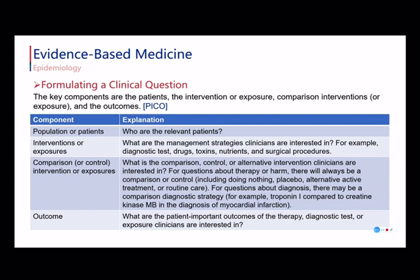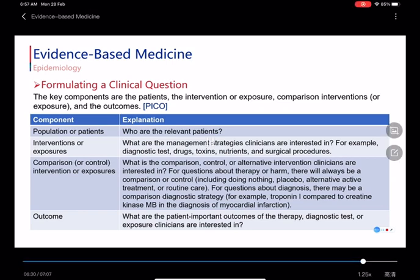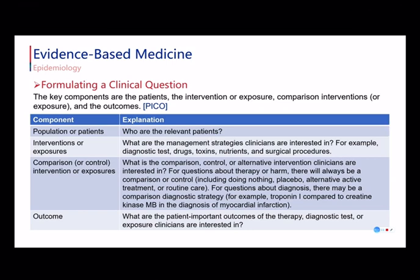Comparison or control intervention or exposures means what is the comparison, control, or alternative intervention clinicians are interested in? For questions about therapy or harm, there will always be a comparison or control, including doing nothing, placebo, alternative active treatment, or routine care. For questions about diagnosis, there may be a comparison diagnostic strategy, for example, troponin I compared to creatine kinase MB in the diagnosis of myocardial infarction. Lastly, outcome means what are the patient important outcomes of the therapy, diagnostic test, or exposure clinicians are interested in?